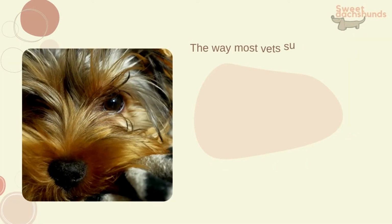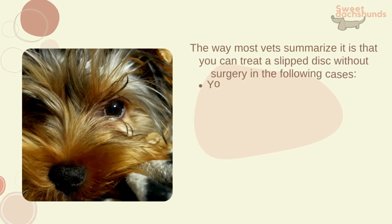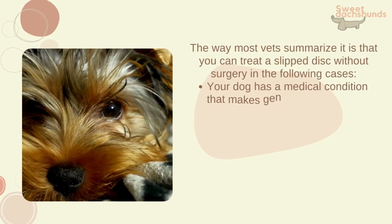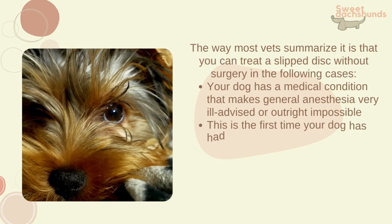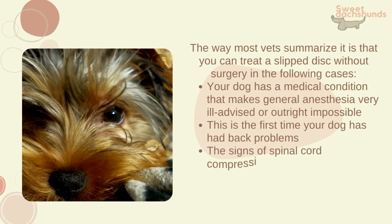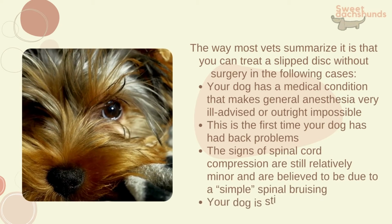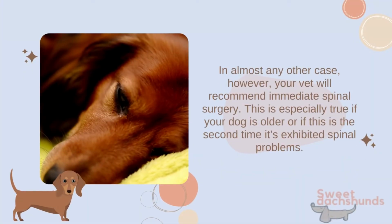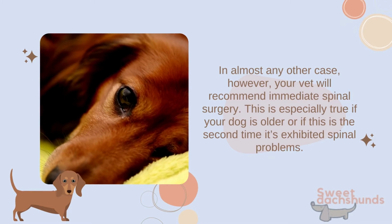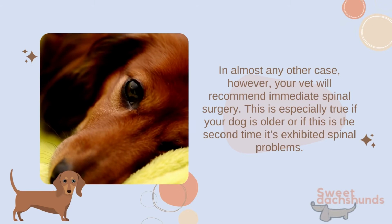The way most vets summarize it is that you can treat a slipped disc without surgery in the following cases. Your dog has a medical condition that makes general anesthesia very ill-advised or outright impossible. This is the first time your dog has had back problems. The signs of spinal cord compression are still relatively minor and are believed to be due to a simple spinal bruising. Your dog is still young. In almost any other case, however, your vet will recommend immediate spinal surgery. This is especially true if your dog is older or if this is the second time it's exhibited spinal problems.